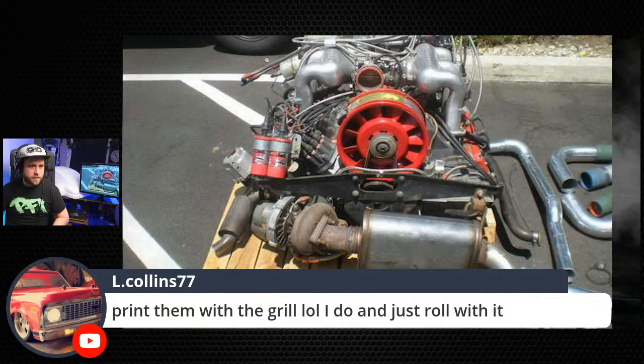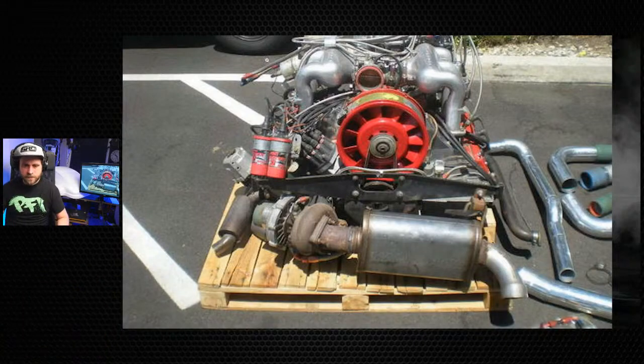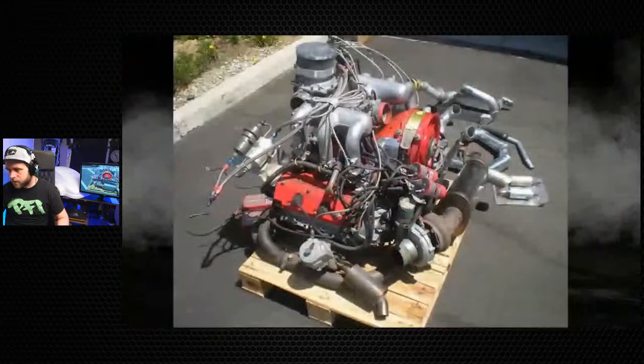Let's see here. Print them with the grill. I do, and just roll with it. Yeah, I guess. All right, let's keep looking because there's cool stuff still.